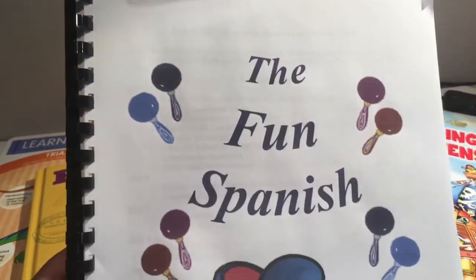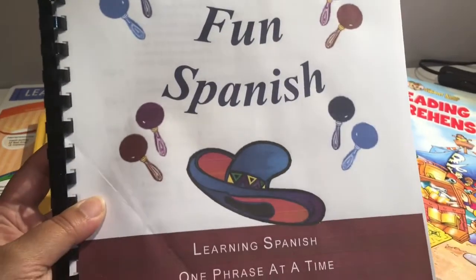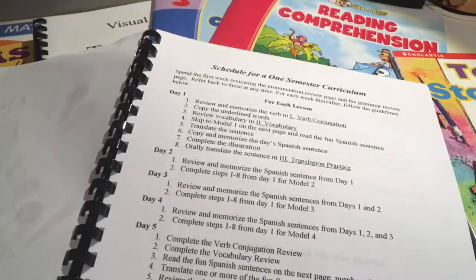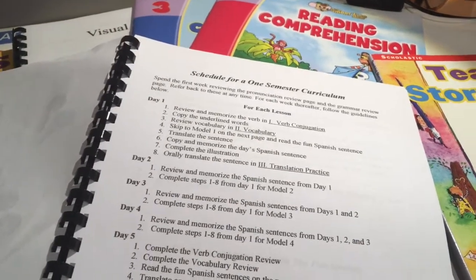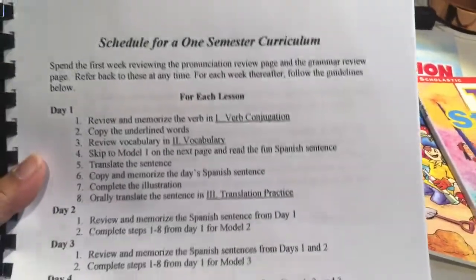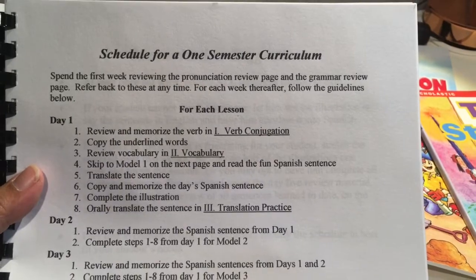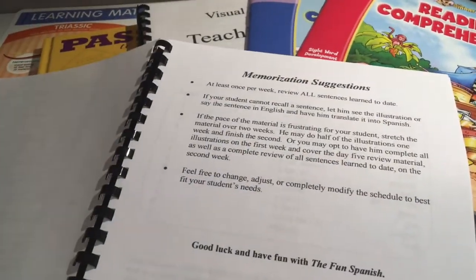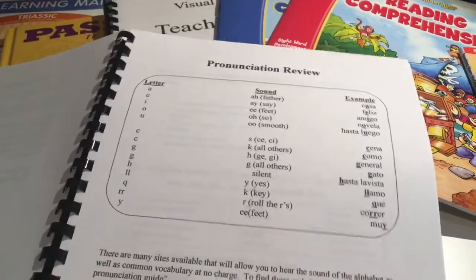So the next one is the Fun Spanish. I actually purchased this from Build Your Bundle. It's a digital curriculum sale that they have once a year. And I thought this was perfect because we are a bilingual home here. We speak Spanish all the time. I'm actually Spanglish all the time. But I thought this was perfect to start teaching them proper grammar for Spanish, and this actually does it in a fun way. So the sentences are super silly, and I think this is something that he will enjoy.